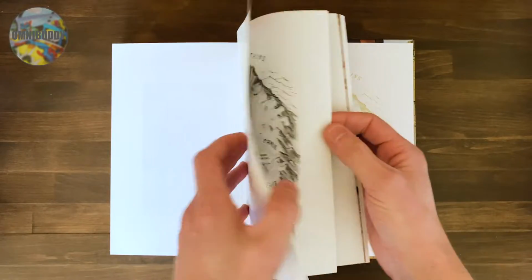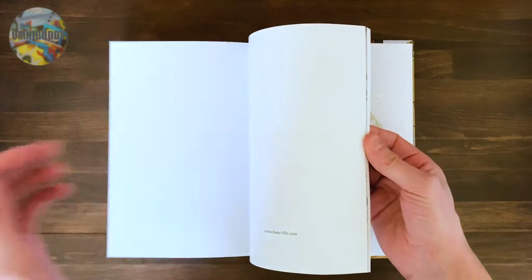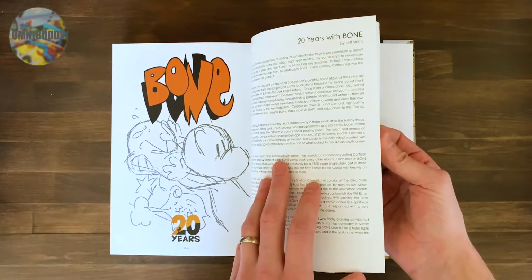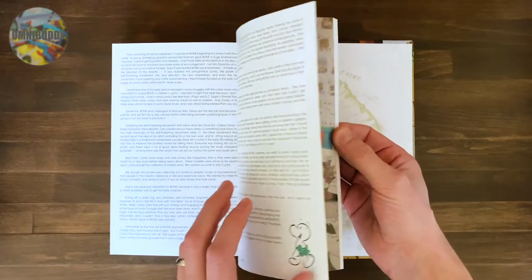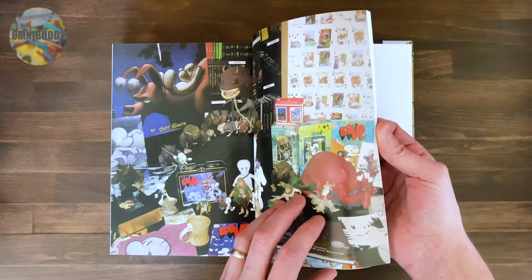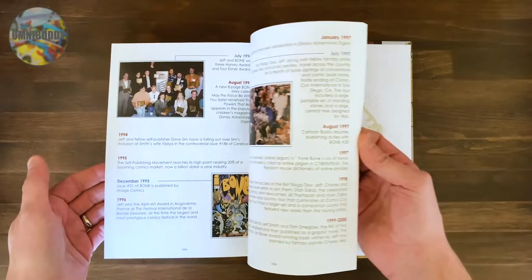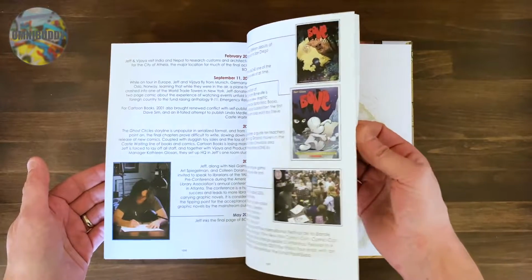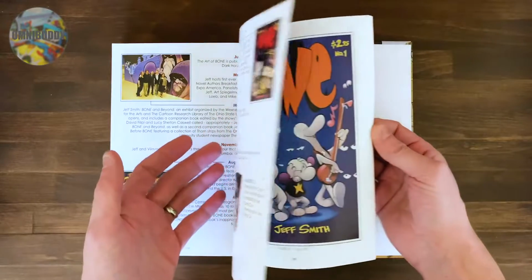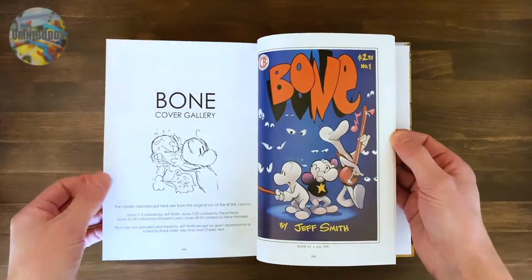Map of the valley, which is also in the end sheets. The acknowledgements. Some appendices. 20 Years with Bone. Some cool memorable, wow, I cannot say that anyways. The timeline, that's really cool. That's awesome. I love seeing stuff like that where you can really, for those of us who didn't follow it as it was coming out, get a good idea of what its life has been like for Bone.